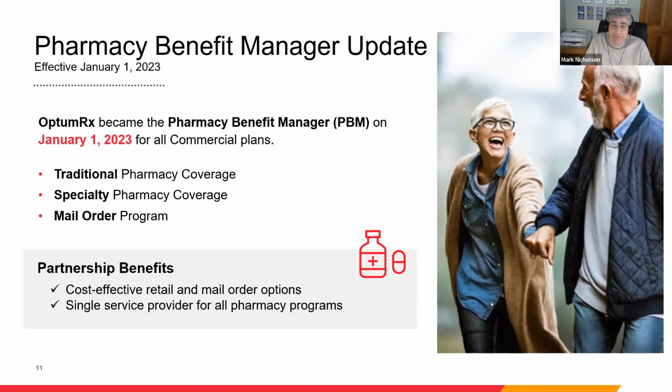So even though Harvard Pilgrim still operates the pharmacy program, Optum is the benefit manager that we use to run the inner workings of it. And we use that because we think a single service provider works pretty well for all the pharmacy programs.